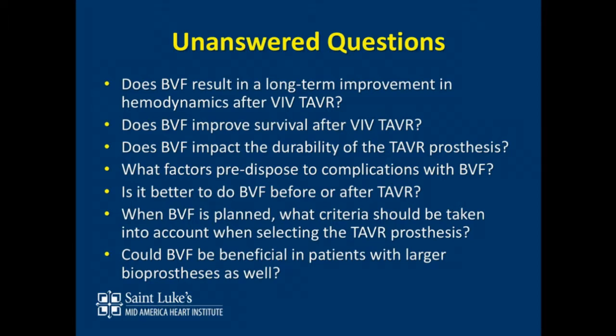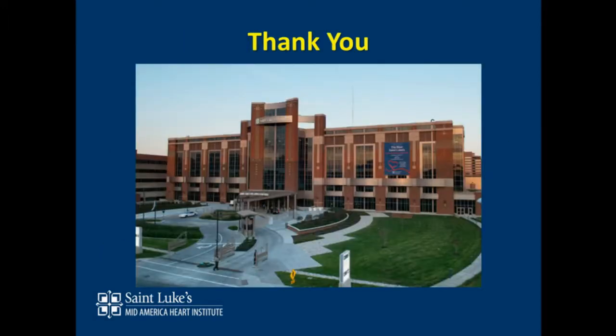Could BVF be beneficial in patients with larger bioprostheses as well? So their hemodynamics may be okay with valve-in-valve TAVR, but if you do a BVF and you more fully expand that valve, could that impact long-term durability as well? We don't know. So I think it's a good procedure, a lot of unanswered questions.